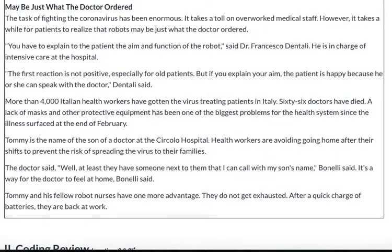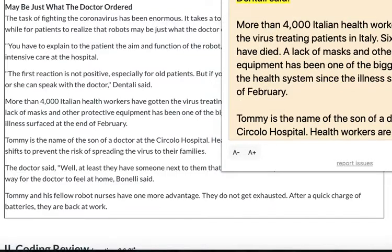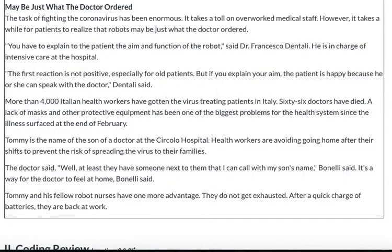The task of fighting the coronavirus has been enormous. It takes a toll on overworked medical staff. However, it takes a while for patients to realize that robots may be just what the doctor ordered. You have to explain to the patient the aim and function of the robot, said Dr. Francesco Dentali. He is in charge of intensive care at the hospital. The first reaction is not positive, especially for old patients. But if you explain your aim, the patient is happy because he or she can speak with the doctor, Dentali said.